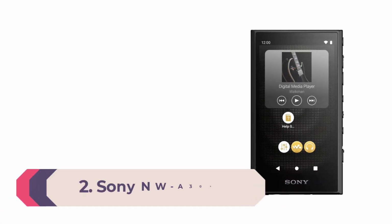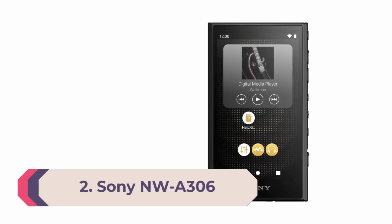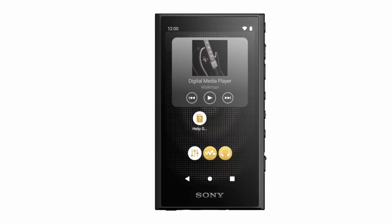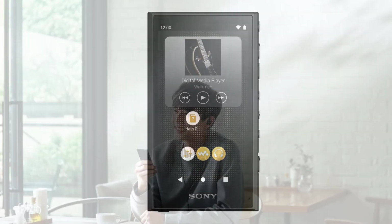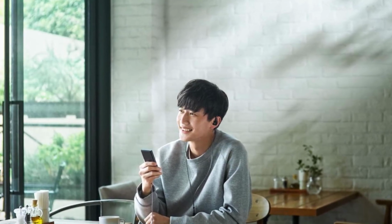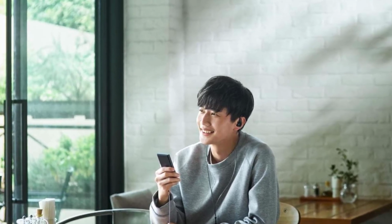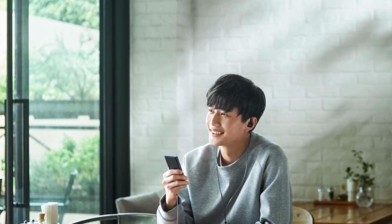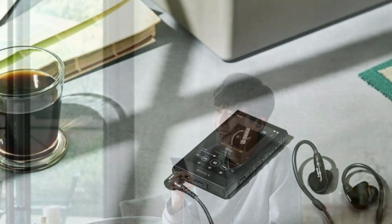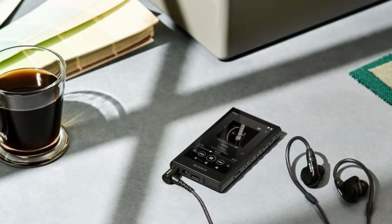Number 2. Sony NW-A306. Not only is this plucky little player part of Sony's new Walkman lineup, it's built to handle incredibly high-quality audio files for a price that is much more palatable than most of what's currently out there. The Sony NW-A306 was released in 2023, and we're so thankful that Sony decided to make a comeback with this admittedly nostalgic audio device. The tape-cassette interface is a gloriously retro touch.